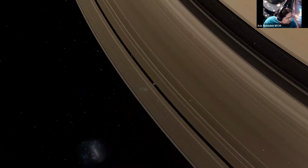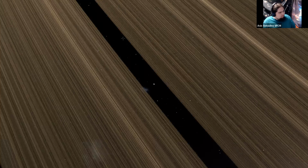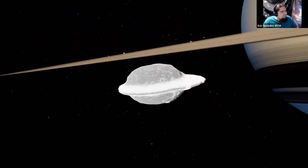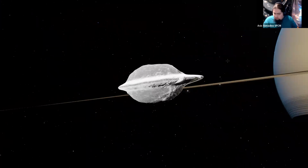It makes this line in the rings. And Pan, really the reason I brought you to this moon is because Pan looks like a little spaceship. Looks like some aliens were traveling through our solar system and they ran out of fuel and they had to leave their spaceship there and it froze over. It's pretty cold where Saturn is at.